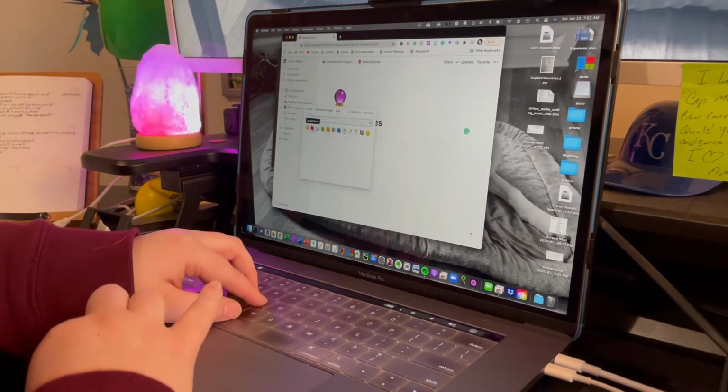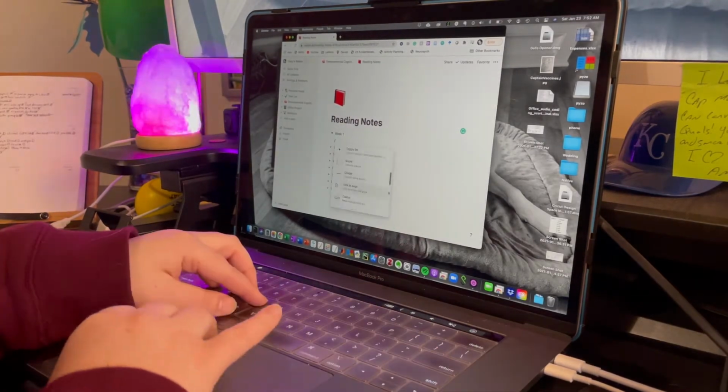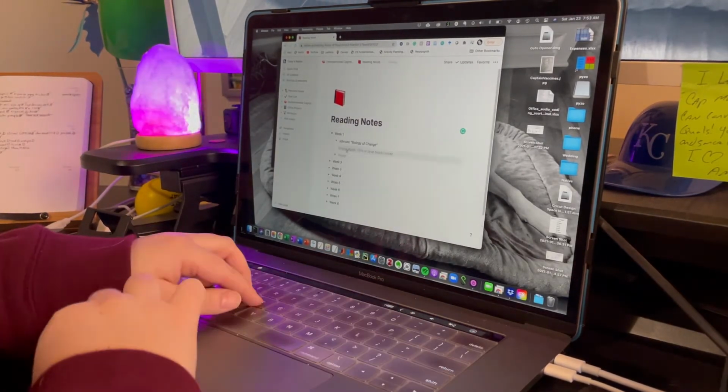I also like to make sure that I take a lot of notes after I've just read so everything stays in my brain and I can refer back to it when coming to seminar time.